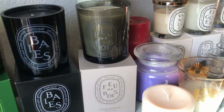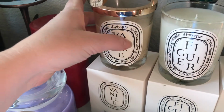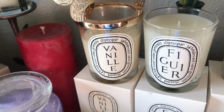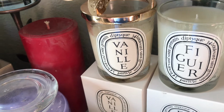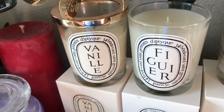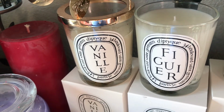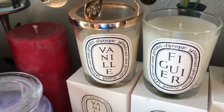And that's kind of my colored glass collection. And then I'll just pop over into my other Diptyque ones. This is the one I've been burning right now. This is just vanilla. I like it. It's nice. I wouldn't probably get it again because it's not particularly a unique vanilla smell to me. I think I would be happy with a less expensive vanilla candle, but if you are feeling bougie and you love vanilla, you might want to try this one out.